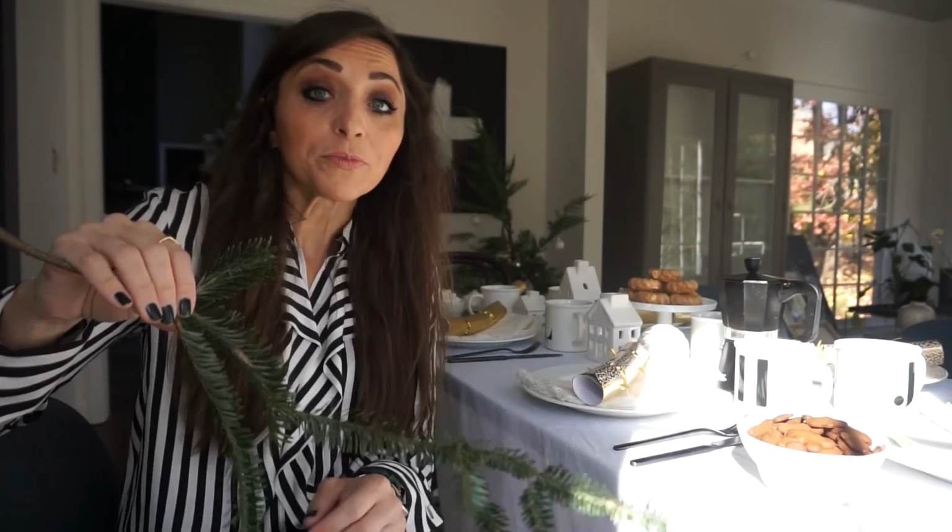Now, my final thing that I want to add to this table, this isn't going to last from the early December through Christmas Day. I'm going to need to switch this out, but I always add just a little bit of fresh greenery. Let me show you what I grabbed. We were at Home Depot on our way home yesterday, grabbing stuff for the renovations going on in all the rooms that are not in this video.